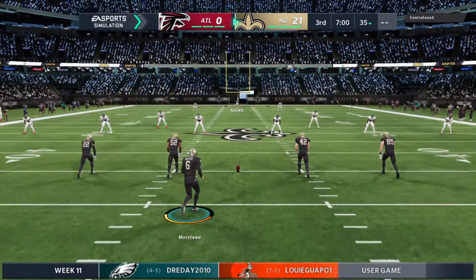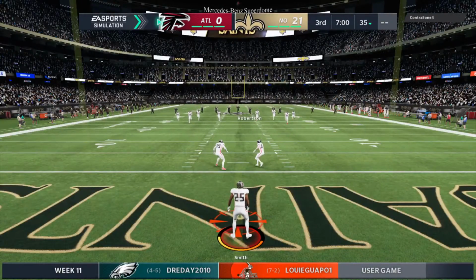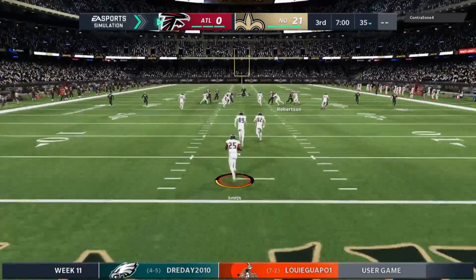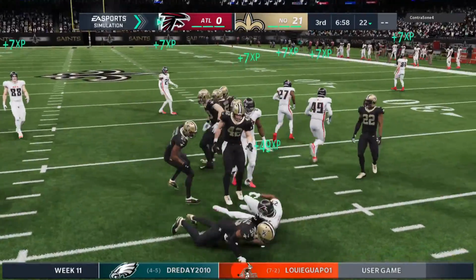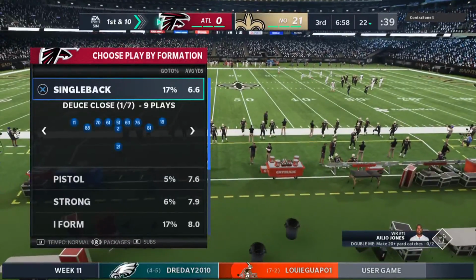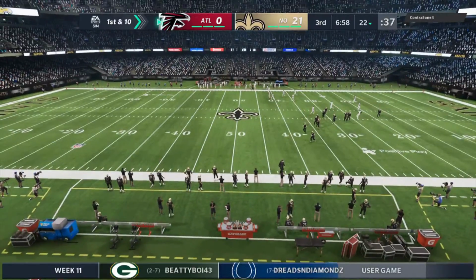It'll be Falcons football, and they trail here as we get back underway on EA Sports. Fielded in the end zone. And he returns this to the 22. For first and 10 at their own 22-yard line.